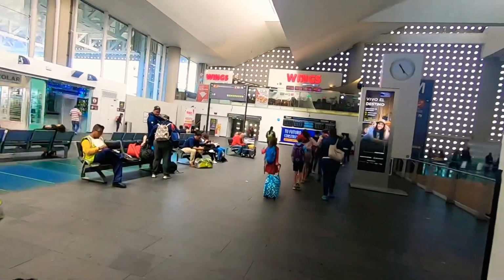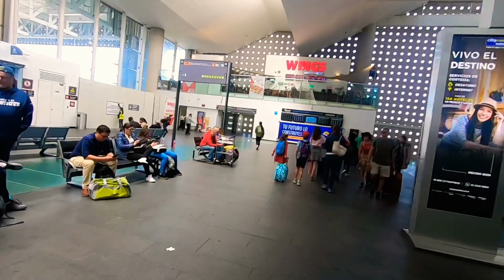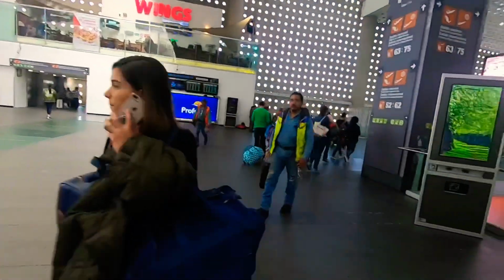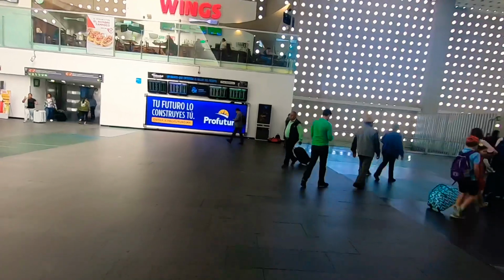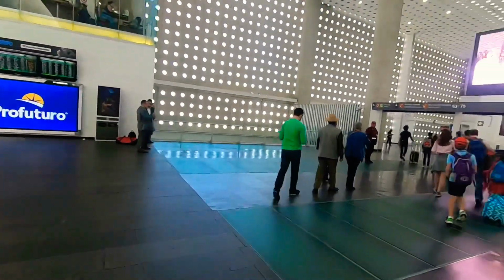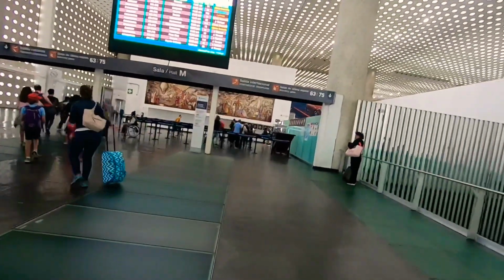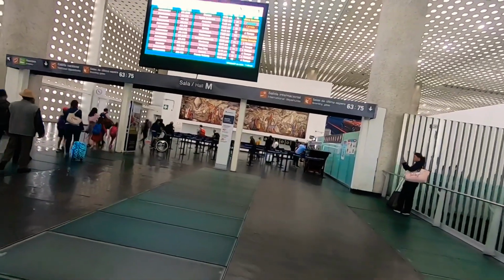You got to go up the steps over there to the left. They got some screens here with flight displays. They're usually wrong. I can do a separate video on that, but nah, I don't have to. I'll just tell you right now. Don't trust it. Keep checking it and keep asking, because a lot of the times they don't update the screens on time. All right, so this is another security checkpoint. You can use this one as well. It doesn't really matter, they all go to the same area, just different ends of it.